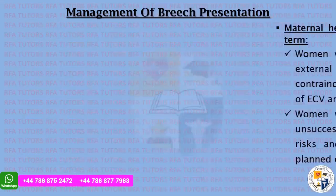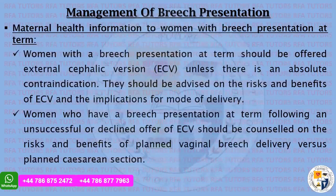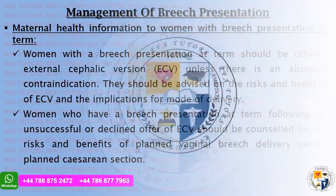Remember for your exam. Women with a breech presentation at term should be offered external cephalic version unless there is an absolute contraindication. They should be advised on the risks and benefits of ECV and the implications for the mode of delivery. Women who have a breech presentation at term following an unsuccessful or declined offer of ECV should be counseled on the risks and benefits of a planned vaginal breech delivery versus a planned cesarean section.